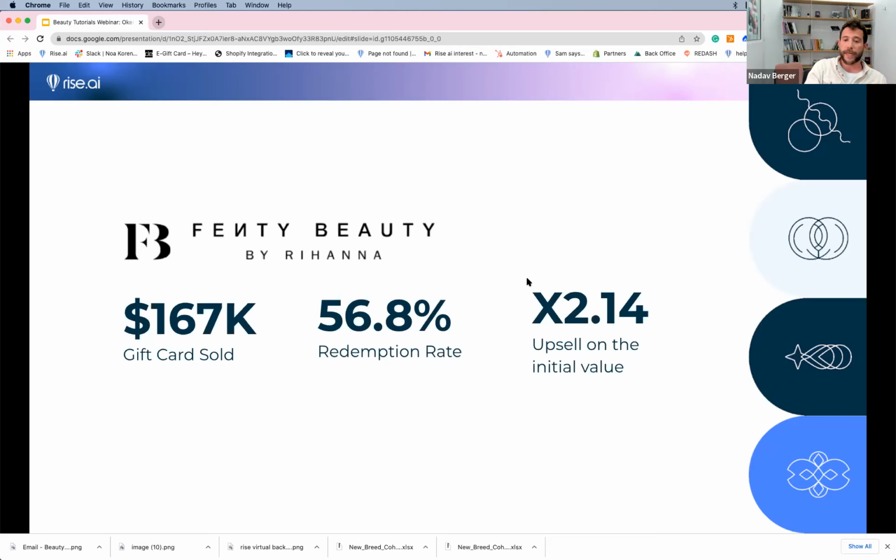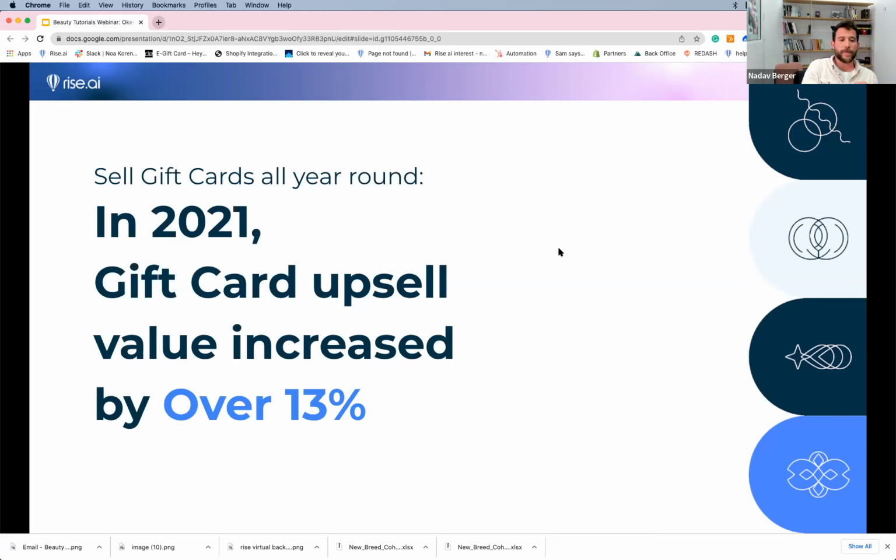And not only that, we really got to see that people bought more than 2 times the value of the gift card they received. So adopting gift card consumption can be very beneficial when we're talking beauty brands. Another very interesting stat about gift cards is that during 2021, gift card upsell increased over 30%, meaning that when customers redeemed a gift card, the additional value that they added with a credit card or other payment method really increased this year. If you're a beauty brand, adopting gift cards around things like Valentine's Day, which is coming really soon, or any other holiday, can really increase brand discovery and help customers who love the product buy gift cards for their loved ones and help them adopt the product as well.